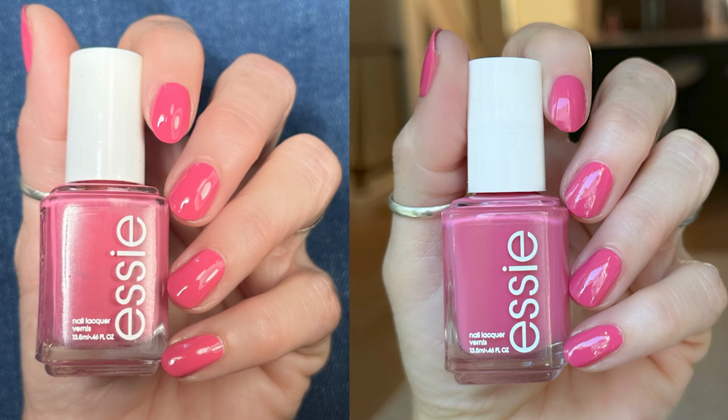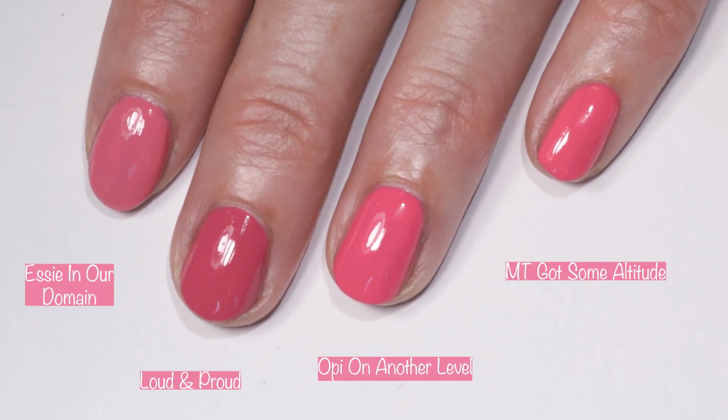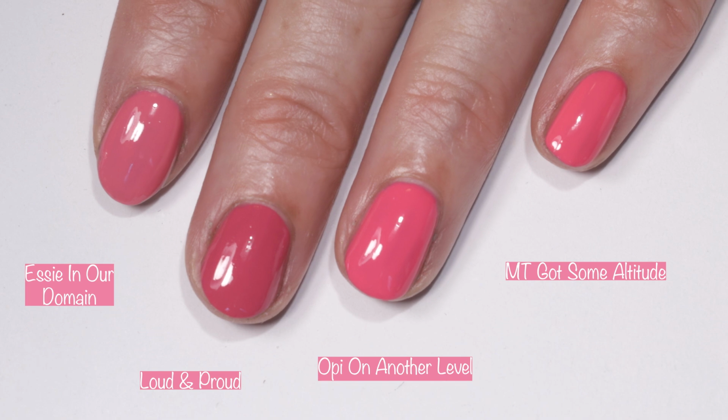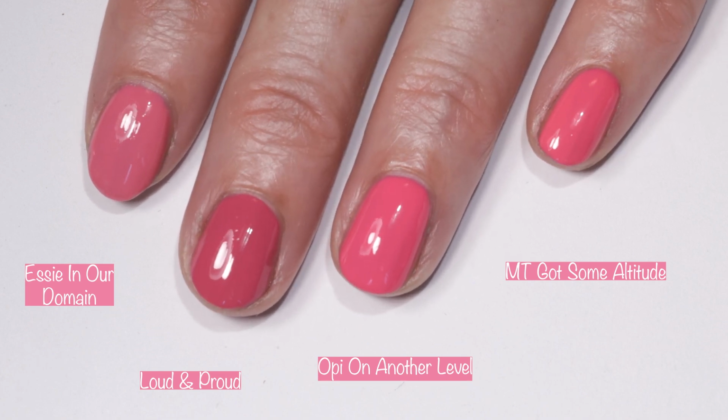Moving along to comparisons. Here we have Essie In Our Domain was a lighter pink. OPI On Another Level was more coral. And Morgan Taylor's Got Some Altitude was more coral and brighter. When I first saw this, I was sure it was going to be a dupe to OPI On Another Level, but you can see the difference there. And I think it's primarily in the way it dries down darker.